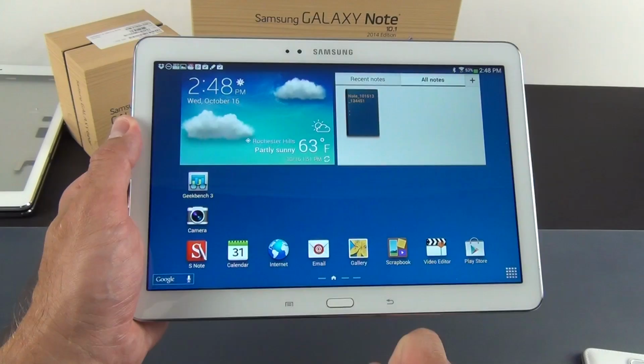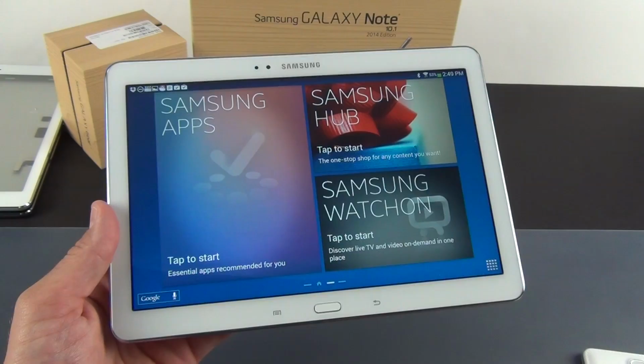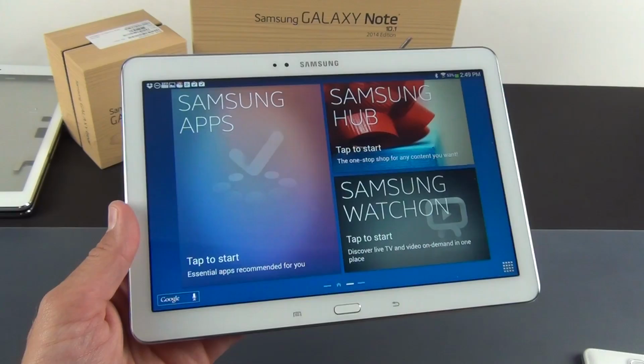Now, if you're like me, I'm still a big fan of the Note series, even though I rarely use the stylus. It kind of hides away nicely, and if you want to use it, at least it's there. And of course, if you have a need for the stylus, there are no other tablets that really compare, so this is definitely the one to get if you're interested in the stylus features.